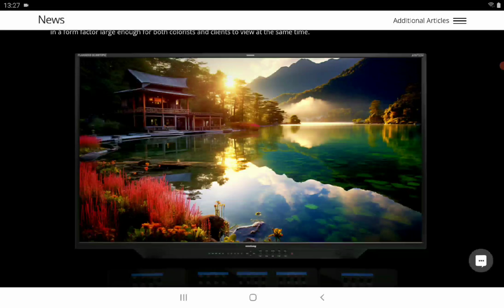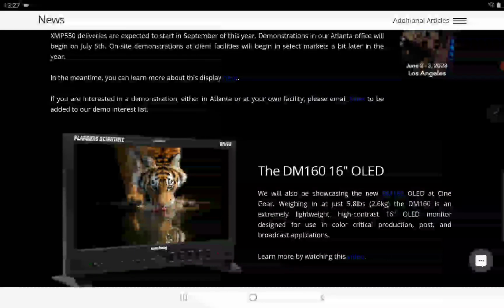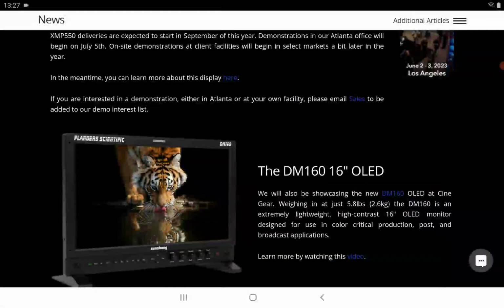2000 nits. It has 2000 nits. 2000 nits is very, very bright. I don't think you need more than that to present your movies that you've shot. And that was the limiting factor with the Sony BVM, that Sony could only hit 1000 nits. It's an OLED monitor as well, but this is better.